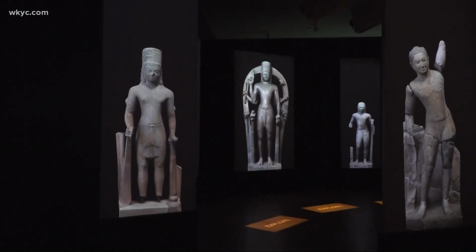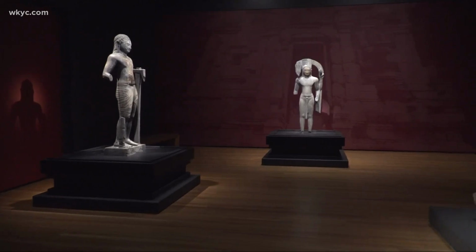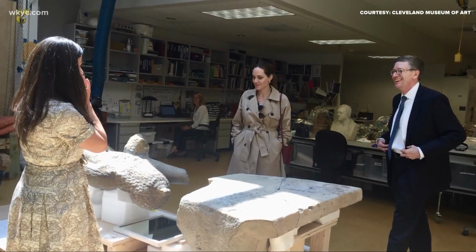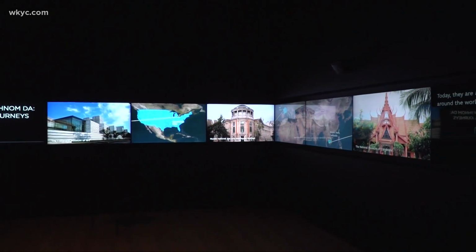The exhibit brings together, albeit digitally, all 8 gods of Phnom Da. Many of the physical sculptures on display have never been loaned before. Created 15 centuries ago, today they are all in public museums around the world. The familiar voice of Angelina Jolie narrates the gods' timeline.